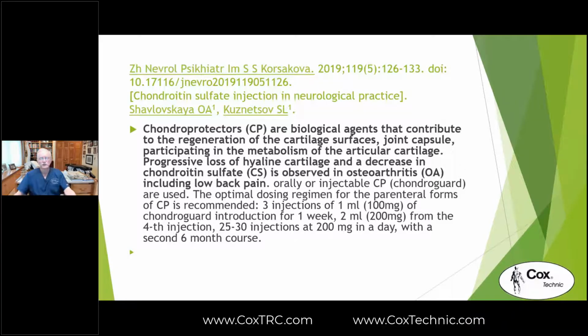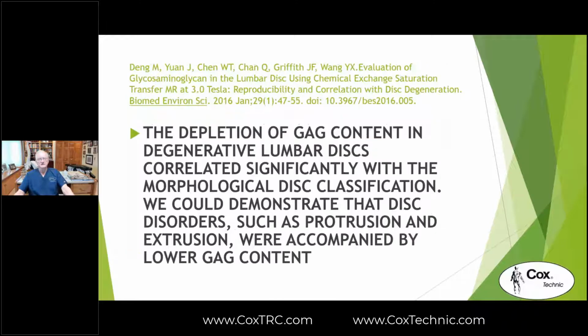Another paper from the Russian journals, and that is a peer-reviewed Russian journal that you're reading at the top, says that chondroitin sulfate is a chondral protector, contributes to regeneration. This paper is there for you to ferret out on your own to check the source. But chondral protectors are biological agents that contribute to the regeneration of cartilage surfaces, joint capsule, metabolism of articular cartilage. Progressive loss of hyaline cartilage, which is the end plate of the disc, and decrease of chondroitin sulfate are seen in osteoarthritis. Deng points out in this paper, the depletion of glycosaminoglycan in degenerative lumbar disc correlates significantly with discal degeneration.